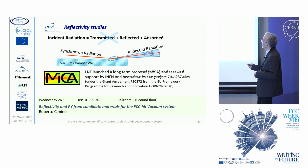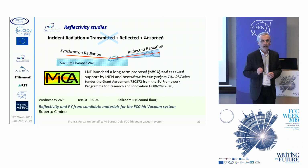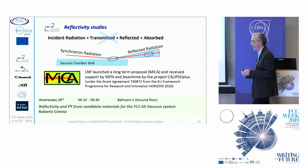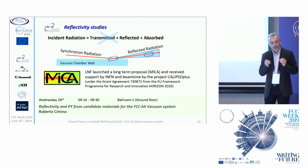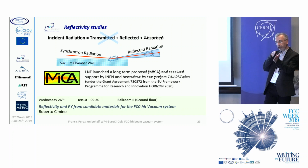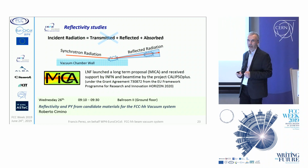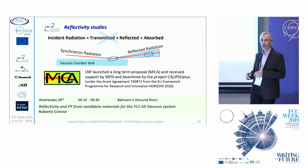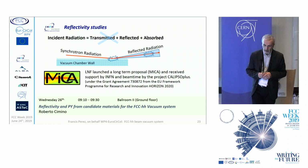One of them is, I talk about photon distortions and things like that, but also at the quite beginning, Roberto Cimino pushed us to think about reflectivity. In fact, the incident angle of the synchrotron radiation in the screen is so small that most of what happens is reflections. And that's why we put the absorbers in between the magnets, because 90% of the photons go in between the magnets. So to study reflection was an important issue.